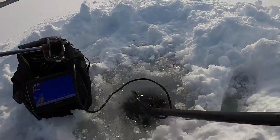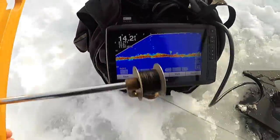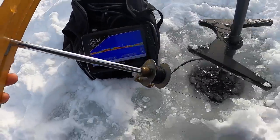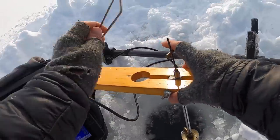Just getting our last minnow down. Here's a little what we're fishing today. 14-foot weeds. You can see the weed flat there. My minnow's right above there. There's the minnow and the weight right there. You can see there's a high stock of weeds there. I'm gonna keep it a little high, probably 8 feet down over 14. Keeping that bait high in the clear water, never a bad idea, because you don't want it in the weeds and not being visible.